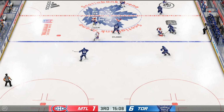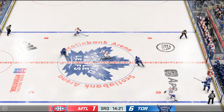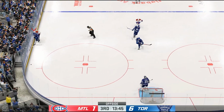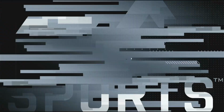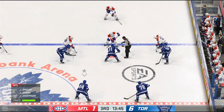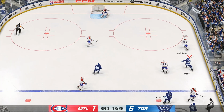Montreal's moving it along the wing. Can't make the connection on the pass. The Canadiens have it against the wall. Angles it over to Suzuki. And we'll get a face-off after the offside call. Hall's certainly in a confident state here. His point streak's extending, and he wants to keep it going. Puck is dropped, and we are back underway.